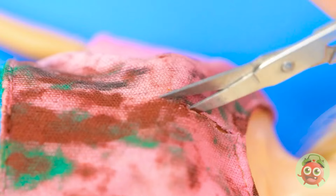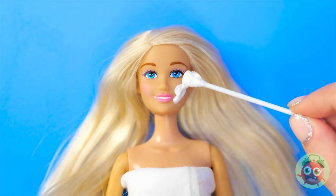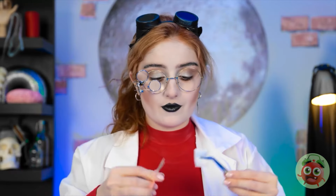Let's get these nasty things off you. Could these clothes be any dirtier? You'll feel so much better after this bath. Now for a little skin treatment. Every doll deserves a little glow. And I'm using the good stuff on you. Now doesn't that feel nice, dolly?